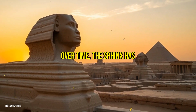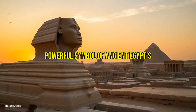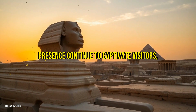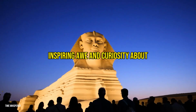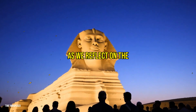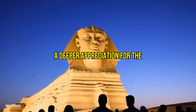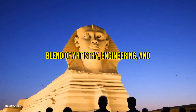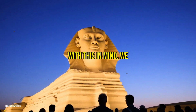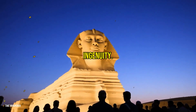Over time, the Sphinx has endured natural erosion and human intervention, yet it remains a powerful symbol of ancient Egypt's legacy. Its enigmatic expression and imposing presence continue to captivate visitors, inspiring awe and curiosity about the civilization that created it. As we reflect on the Sphinx's role as a guardian of sacred spaces, we gain a deeper appreciation for the blend of artistry, engineering, and spirituality that defined ancient Egyptian culture. With this in mind, we now turn to another groundbreaking innovation that further highlights their ingenuity.